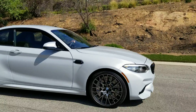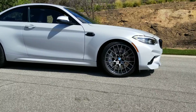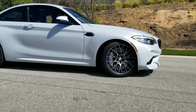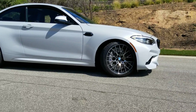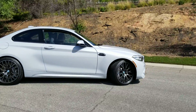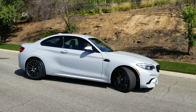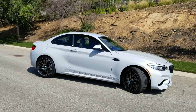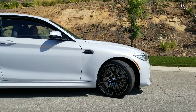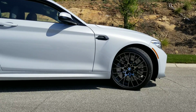So what we've got here is the 19-inch M Forged light alloy wheel. It's a V-spoke. This is the black option here. It's style 788M. She's gonna make me follow her while she drives down the street here. You got a 19 by 9 in the front, and then a 19 by 10 in the back. You got a 245 series in the front, 265 series in the back, performance tire, non-run flat.